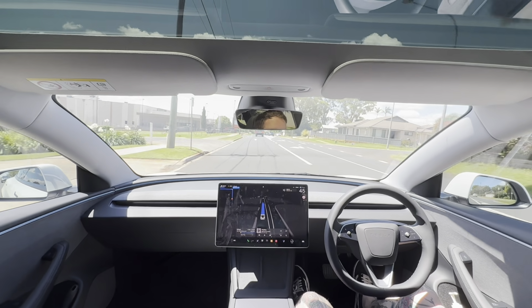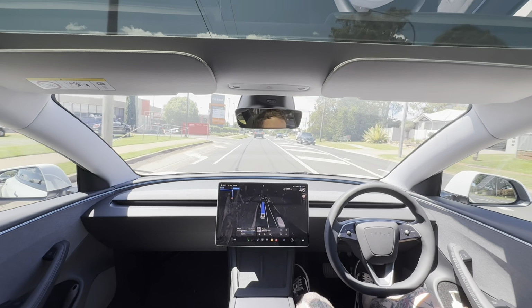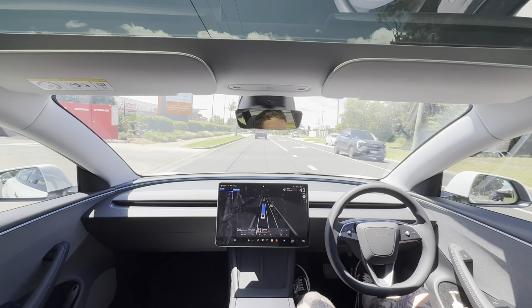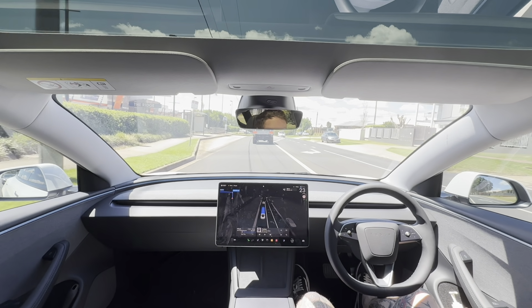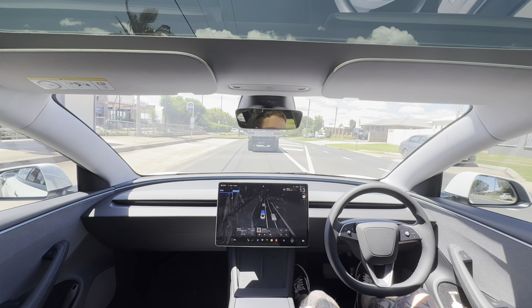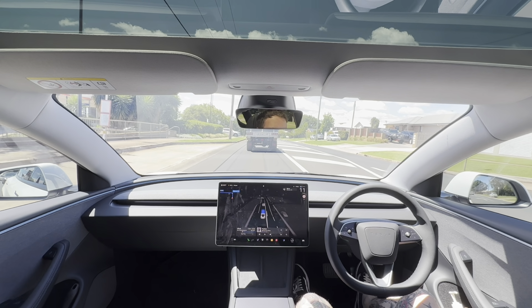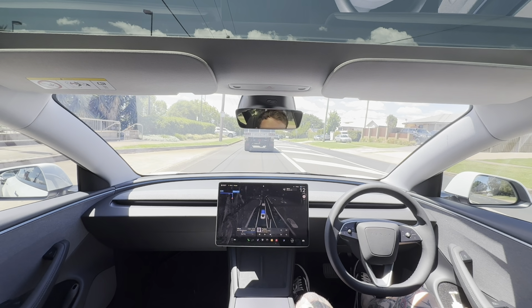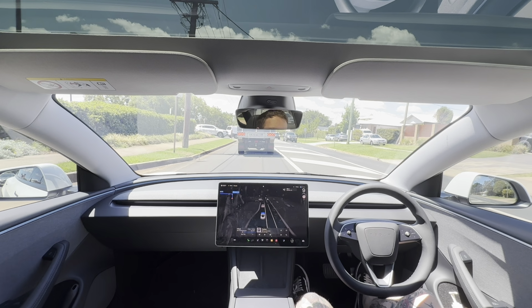Car parks though, look, they're not proper roads. They're usually not mapped very well in map data or at all, so we can't be too harsh on it, but it definitely needed to creep up a bit more to see what was going on there and then decide whether it was going to pull out or wait. I suspect, being such a hot day, that the camera overheated.